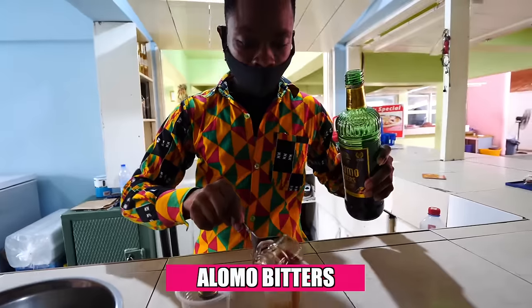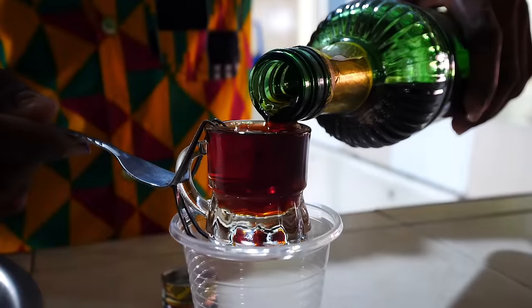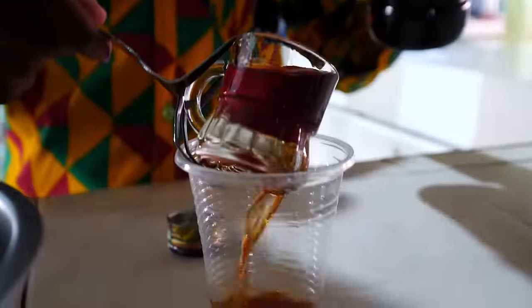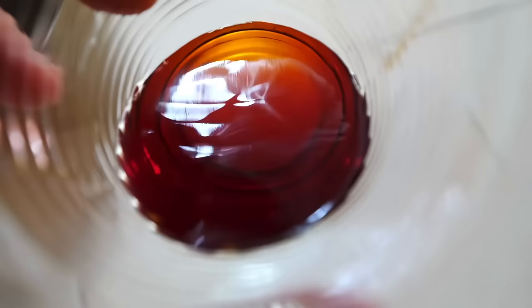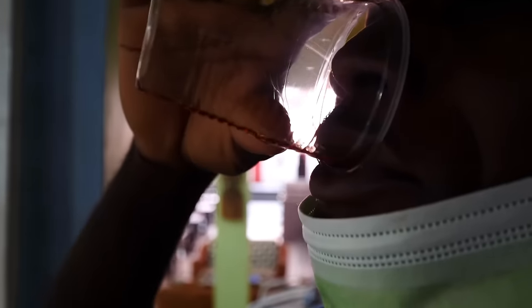All right guys, let's go inside this chop bar and let's eat, mask on. And this is alomba buitesh. So it's basically plants mixed with gin, right? So it's sort of like medicine, alcoholic beverage. Bit bitter. I don't love gin, so not my favorite, but I like the plants, you know, that anyway, they have herbals. The other type, which is beer.